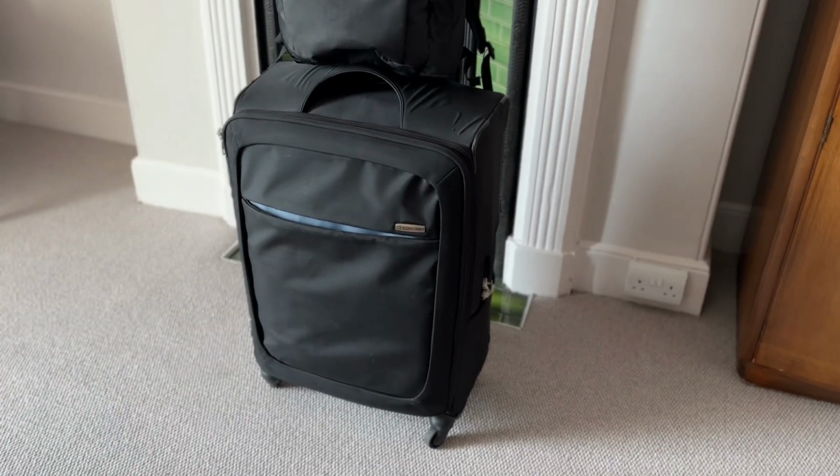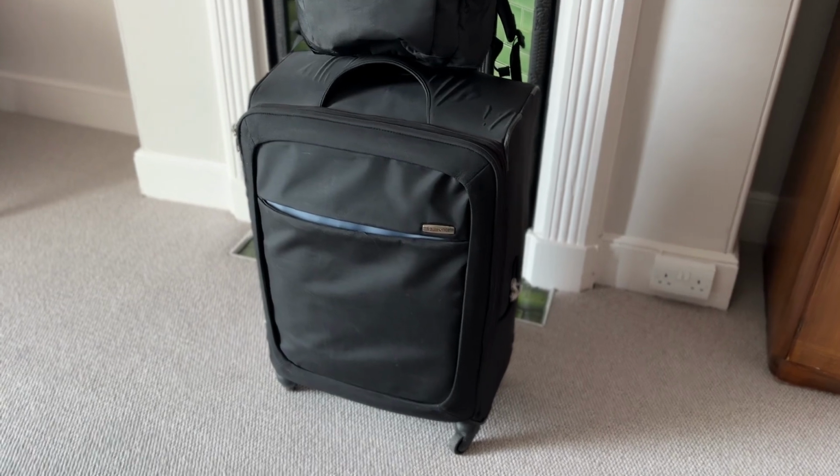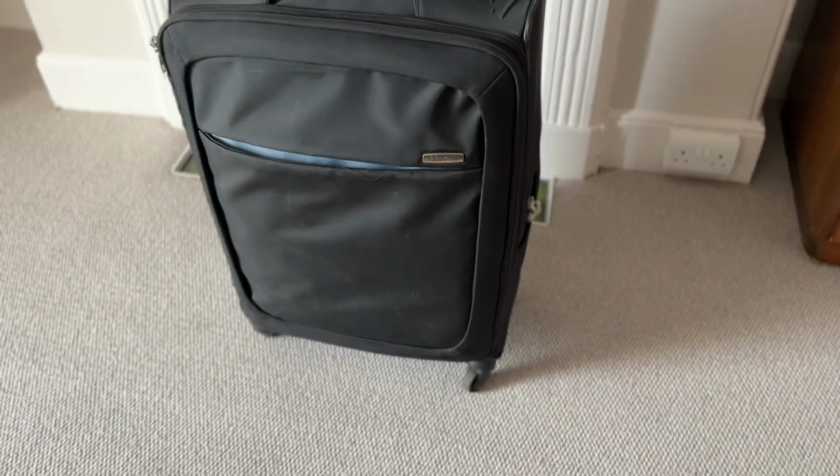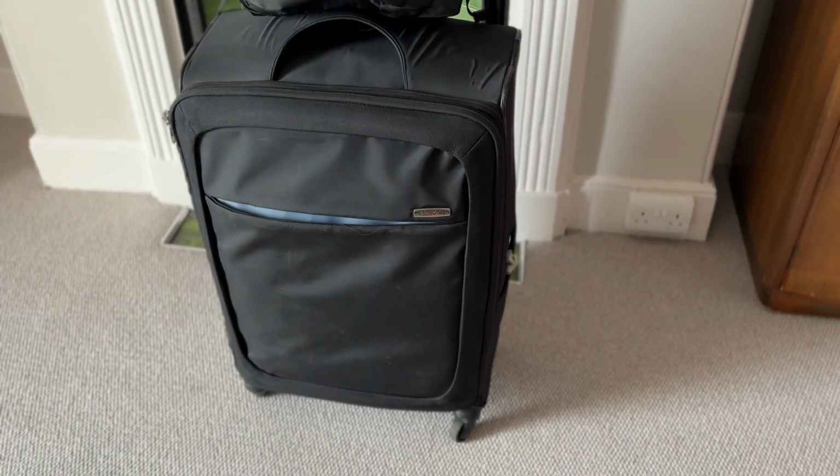Right, so I think that might be me. You know, I mentioned that the zips aren't working. Well, this zip here, it's broken. And actually, I can't even find the zip part that goes on it.